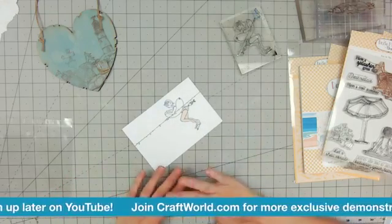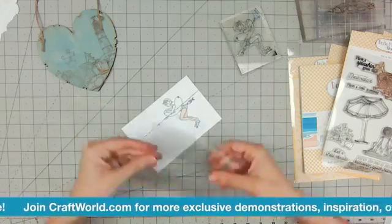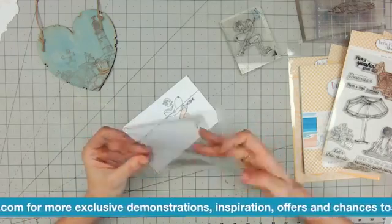It's such good fun. So rather than colour this in, I want to get to the exciting bit. I want to get to adding the water in.